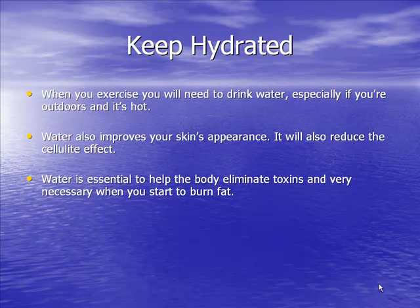Keep hydrated. When you exercise, you will need to drink water, especially if it's outdoors and it's hot. Water also improves the skin's appearance. It will also reduce the cellulite effect. Water is essential to help the body eliminate toxins and very necessary when you start to burn fat.